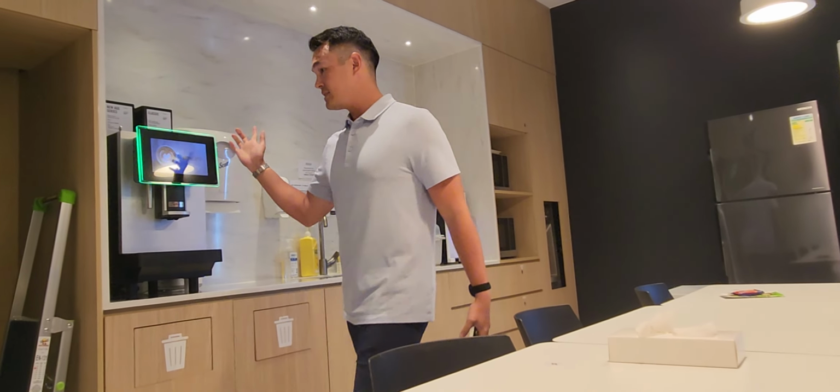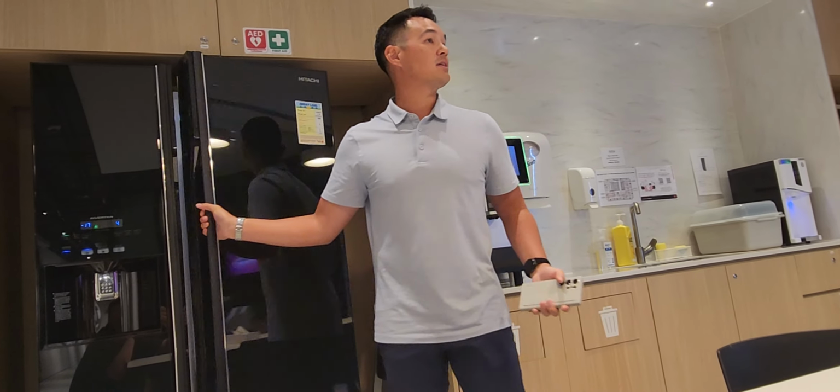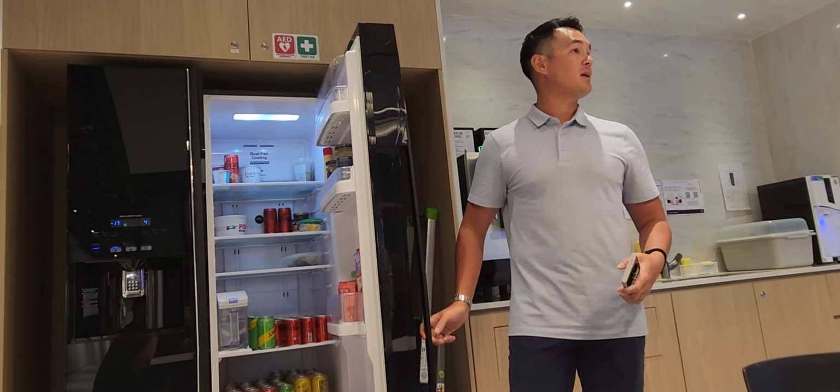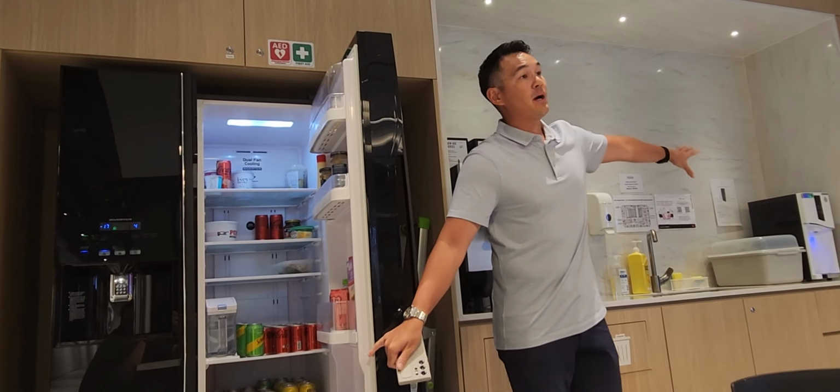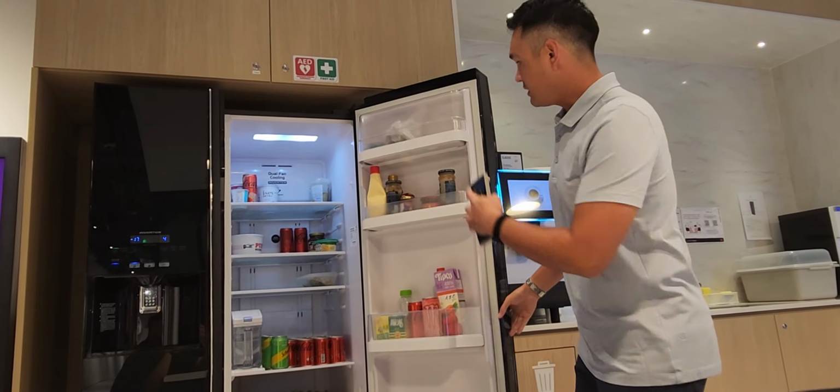So all pantries have refrigerators in them. People like to bring in their lunches in the morning, put them in the fridge, and then heat them up at lunchtime, because all pantries have microwave ovens. Some pantries have steam ovens as well. So you see some people have their lunches in here.